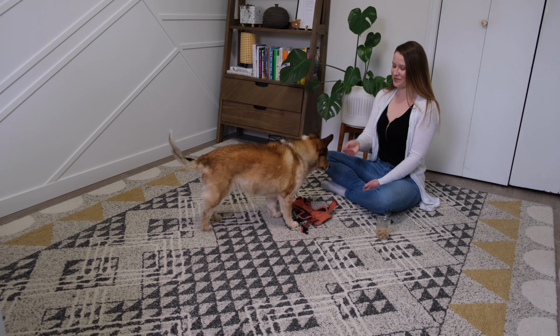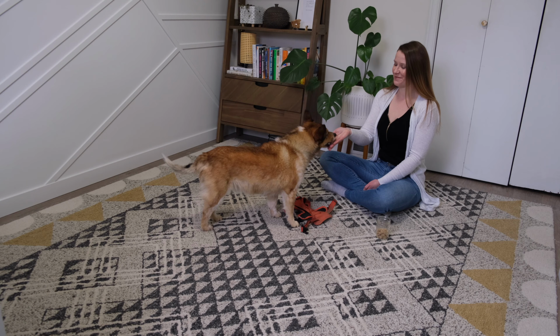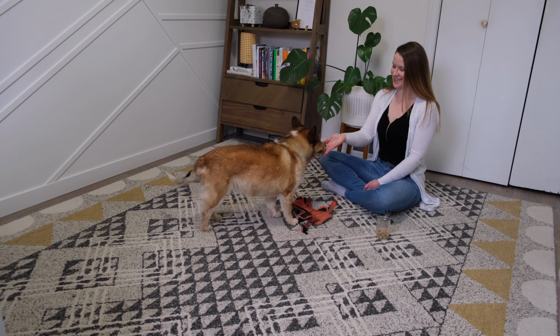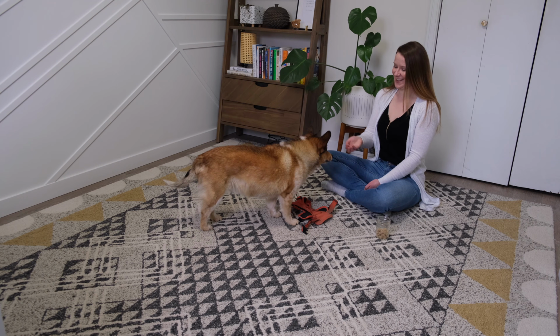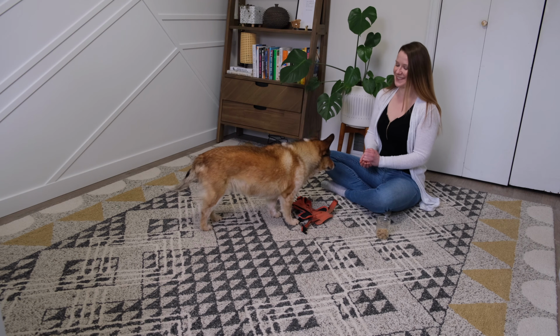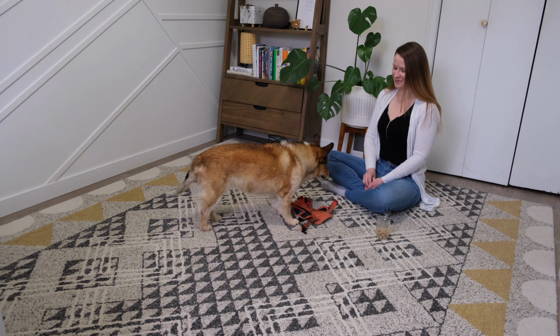Place the harness on the ground and say nothing. To start, mark and reward when your dog even glances at it. After that, slowly increase the criteria so that your dog has to slowly move towards and eventually touch or sniff the harness like my dog's doing. Make sure that you're seeing no hesitation or body rigidity before you progress.